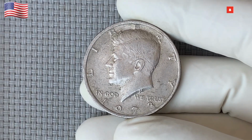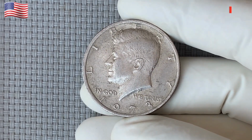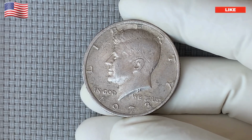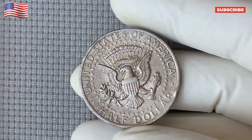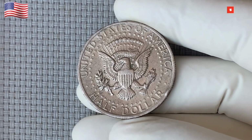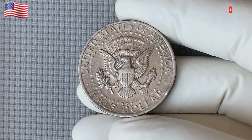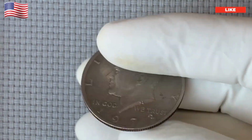Today, in this video, we're going to explore a coin that has intrigued collectors for decades: the 1973 Kennedy half-dollar. You might think that a coin from the 1970s wouldn't be worth much, but trust me, this one has some serious value hidden beneath its surface. Let's begin by taking a quick look at the history of the Kennedy half-dollar.